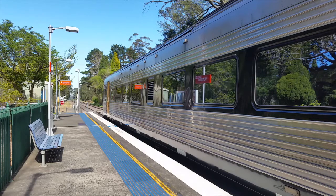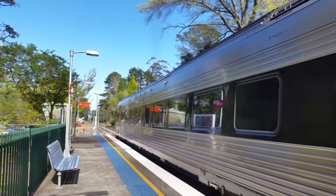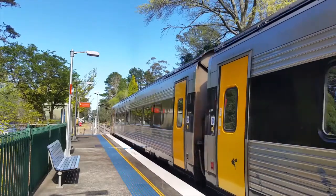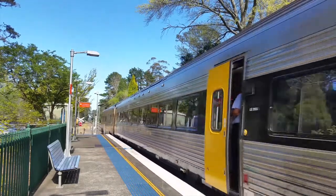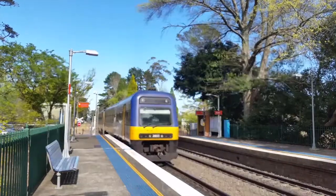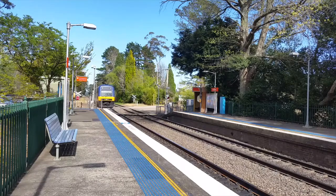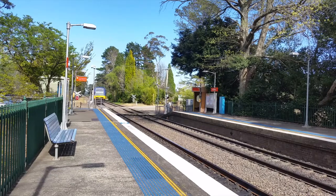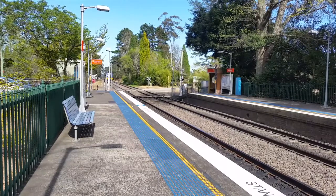Burradoo. You're departing off platform number 2. We have Endeavour in 5. Service will stop next at Mossvale, where this service will terminate before it returns. Off it goes.